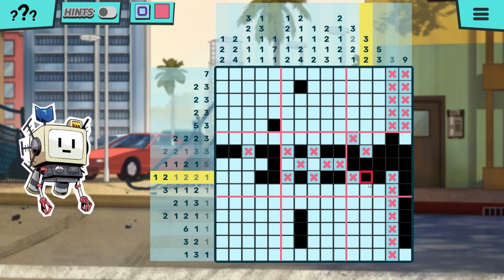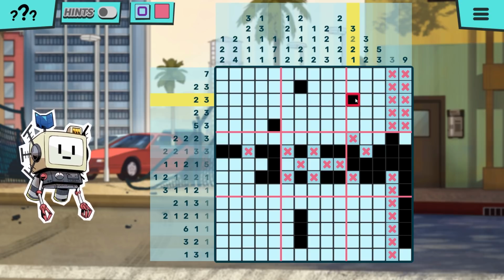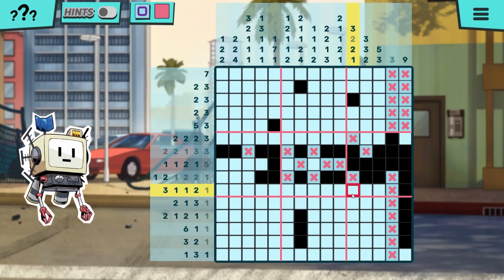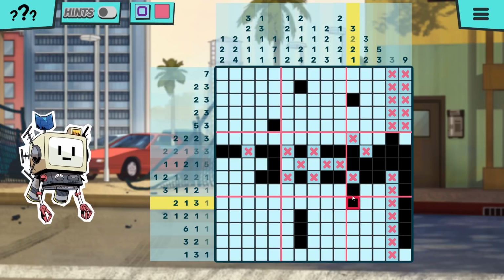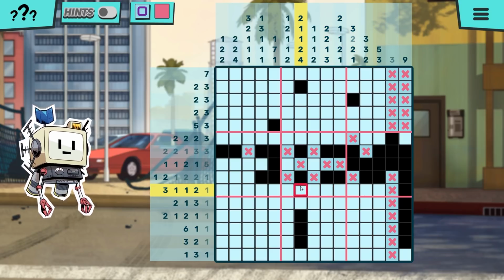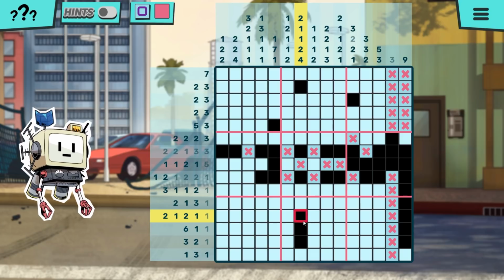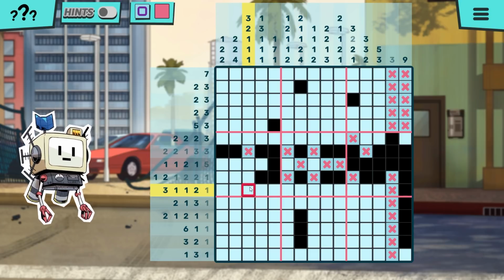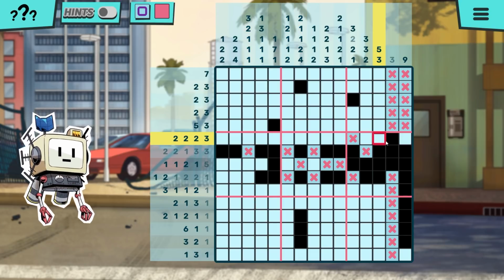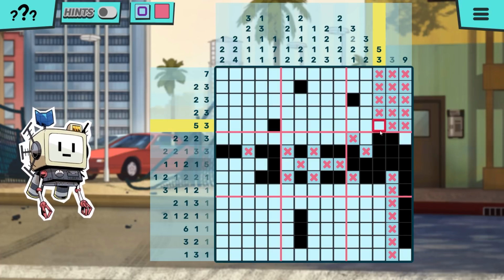Let's see. I don't know about that. We know that has to be there. No, that's got a 2-point swing down there. We don't really know too much about the rest of this. Oh, hey, over there. You know where there's the 2, 2, 2, 3 row? This one. Yeah, you can at least add that one more block. Yeah, you're right. Which means that's locked off.